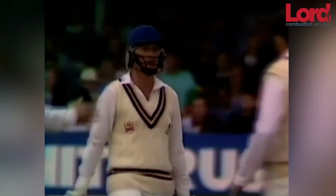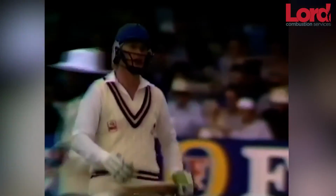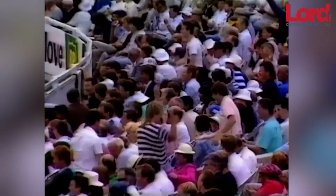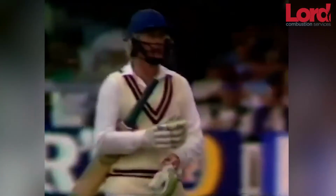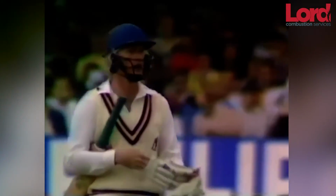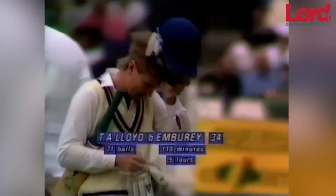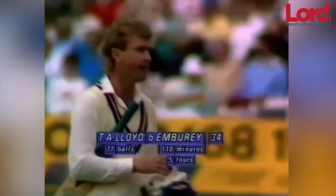That tight leg side field, Lloyd looking to make room to play on the offside. The ball really wasn't there, both in length or direction. Good bit of bowling by Embry. Created the pressure. And that's the end of Andy Lloyd. He's bowled for 34, and now Warwickshire 66 for 3.